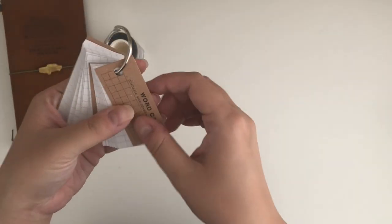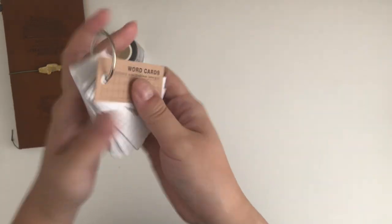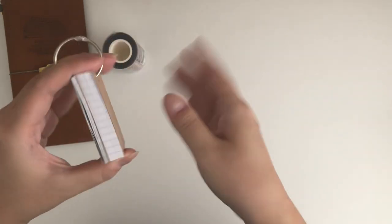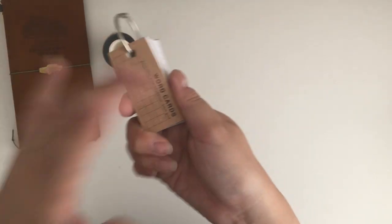Okay, so the first thing that I've been really loving is having my swatches in a little word card. These I actually just got from Daiso for quite cheap. Depending on how big you want your swatch cards to be, you can get a pack of 4 or 3. This is one of the smallest ones.